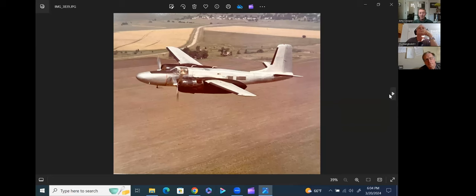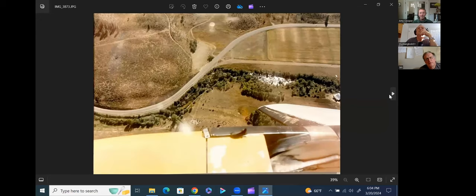You could go and plunk down a chunk of money and go get checked out in a bunch of different warbirds. I think you said T6 to P38 if you got enough money. Yeah, exactly.